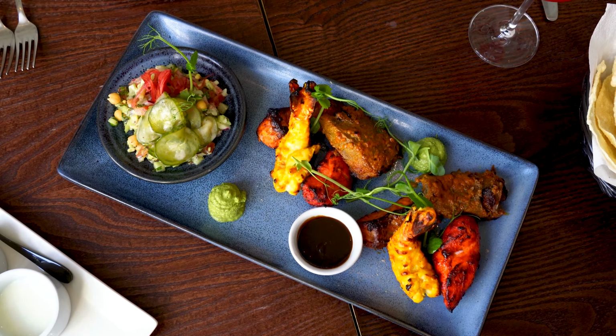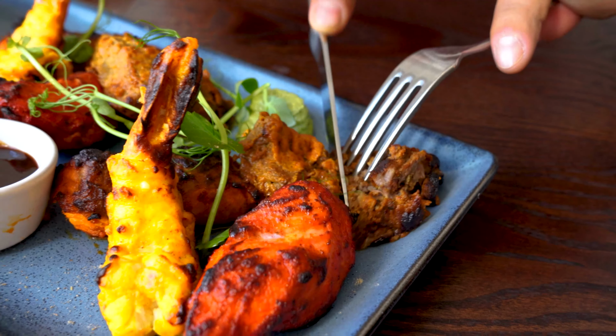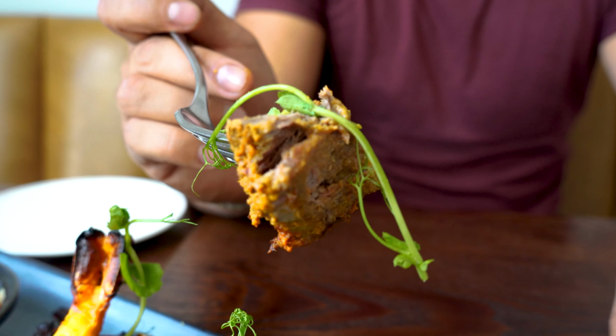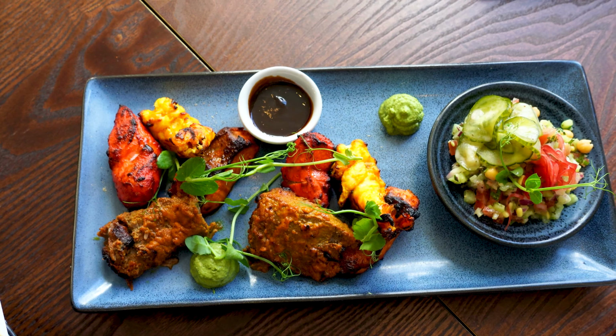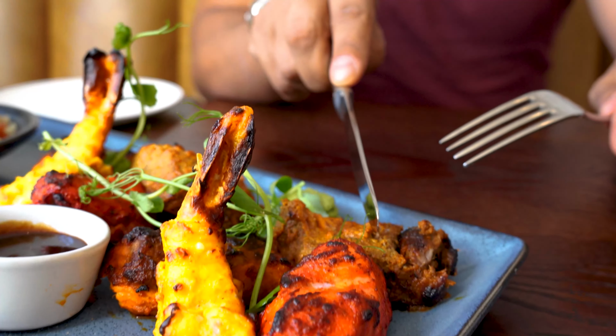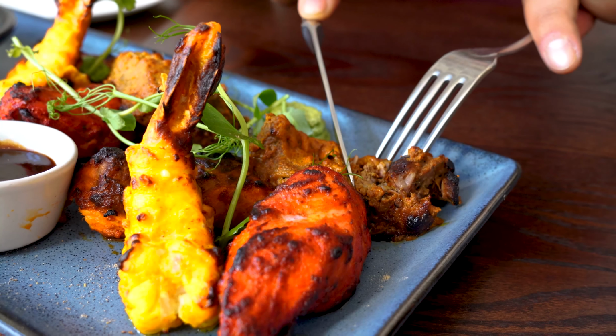This is one of the most glamorous looking starters we've ever had. So the first thing I'm gonna go for is the Bihari beef kebab. Ooh. As soon as you bite it, the beef just melts away, but it's still got a nice chew to it, and there's a coating surrounding it that's packed with flavor. It's not just one flavor, it's layered flavors. There's some tanginess, some sourness, some spice, and it's a really great sensation when you're biting through that meat.